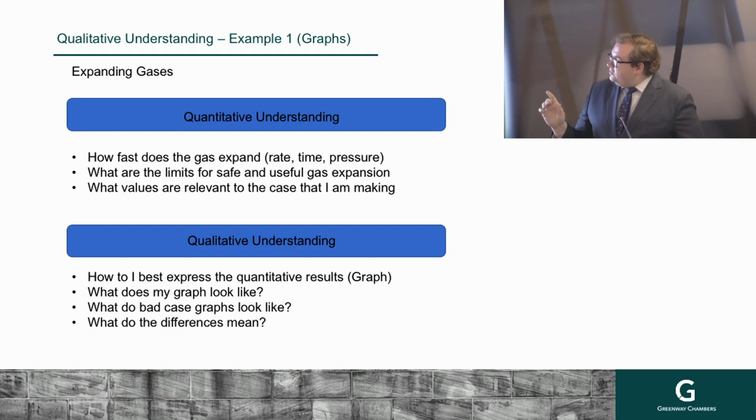And the question you need to ask yourself there from your expert is, what are the limits for safe and useful gas expansion in these examples? And what are the values relevant to the case I'm making? Because they outline your case and they set up why your case is wrong, why your case is right.